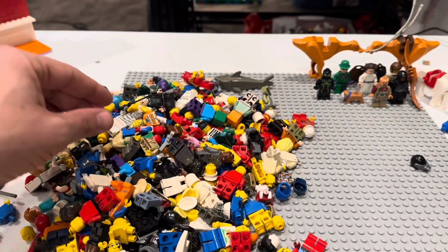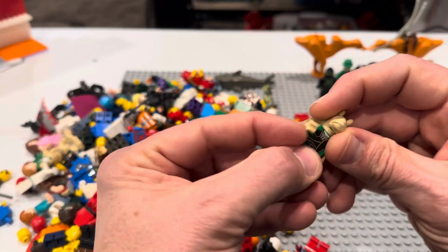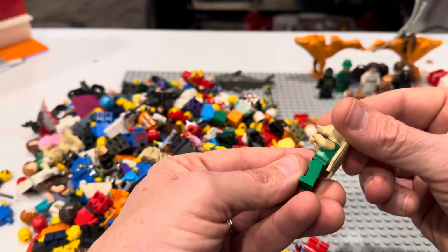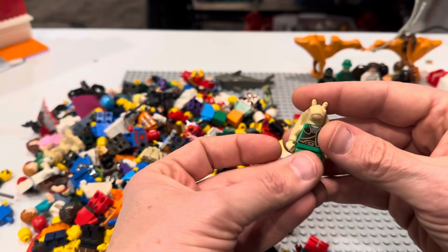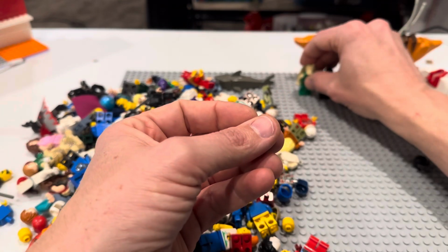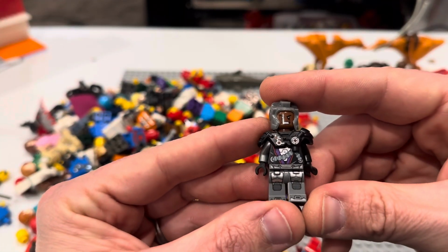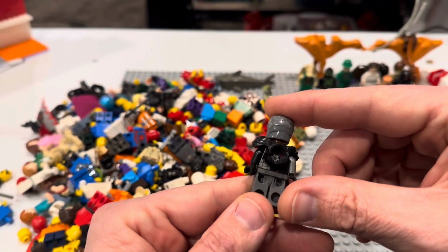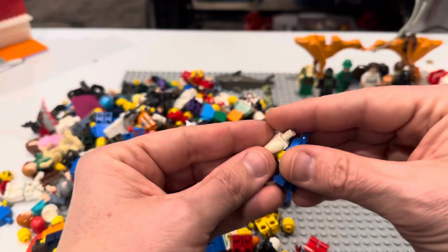I just sold one of these yesterday on Bricklink. Look at that. There's the green Gungan. I need to see if he is in my personal collection as well, because I'm not sure about that one, but he's super cool. This is a super big mix of War Machine and Nindroid, I think, from Ninjago.